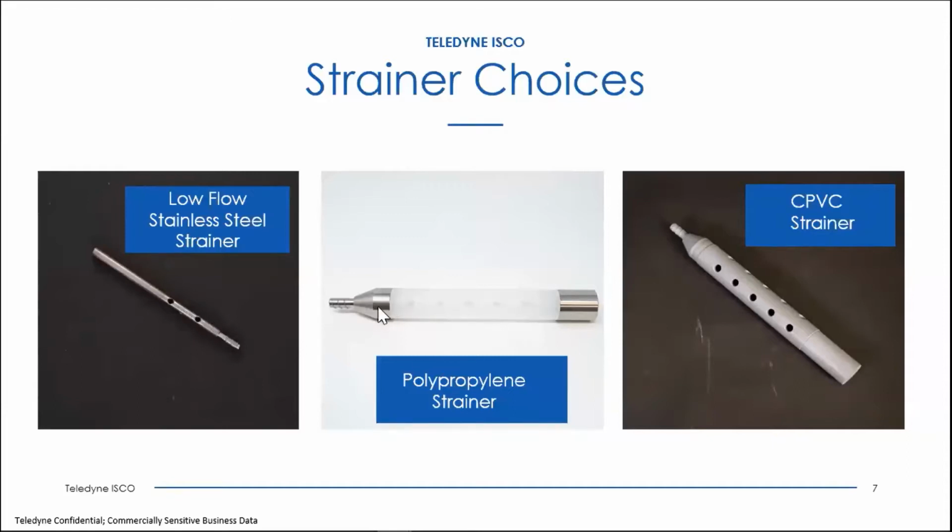The most common strainer we see out there is a poly weighted strainer, with stainless steel ends on it to provide the weight. There's usually enough weight in there to keep the strainer anchored in place so it doesn't float or get washed downstream. Other strainers are CPV strainers, like this one.